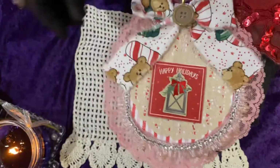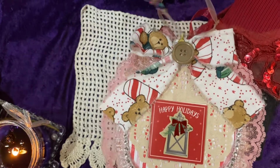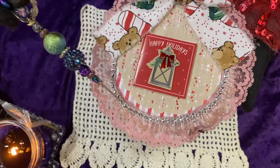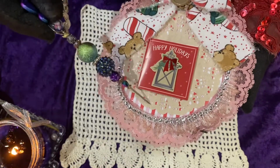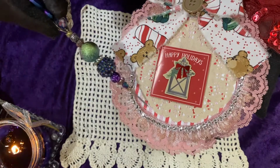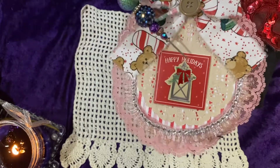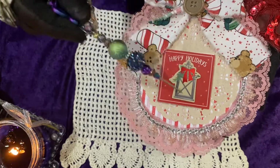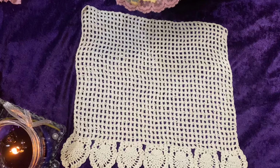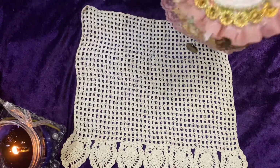And then the next side is a peppermint and teddy bear fabric bow with a vintage button. And I use the silver mesh bling trim again. There's a paper doily onto the glittered candy cane stripe scrapbooking paper, and then the paper doily and a sentiment that says Happy Holidays. This was taken from a gift tag, so I used that. So that is the second set, and there is a button dangle at the bottom. So that is that one.